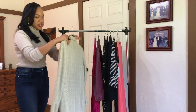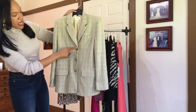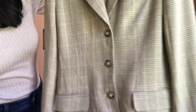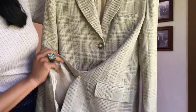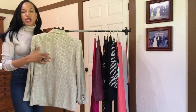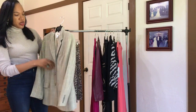And then I got this Talbots jacket, and I just love this jacket. It has the three buttons, and it's got that kind of plaid, houndstooth print in it. This is a lightweight jacket. It's made of silk, and it does have a full lining. Like I say, this is a Talbots brand jacket. I'm thinking this would be a transitional type jacket, so I could wear it now with it being fall and maybe into early spring.